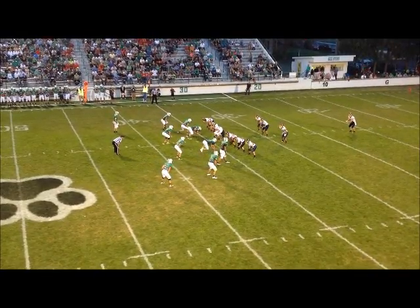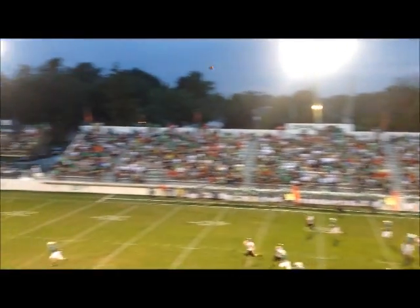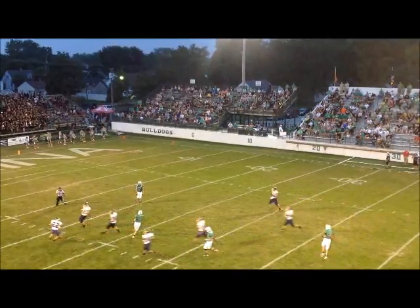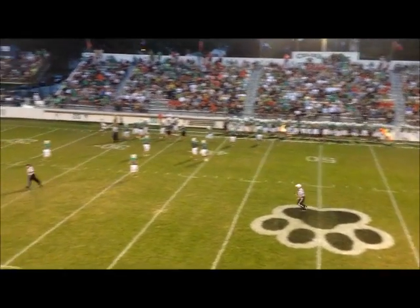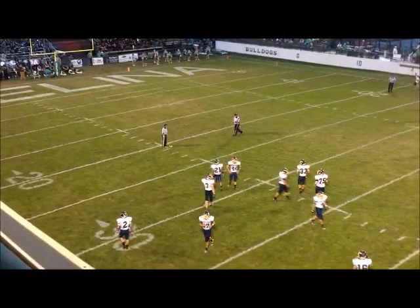They're in a world of hurt. Unterbrink back to kick it. Harder to receive, and he's not going to catch it. He's going to let it roll. Kicked it away from Harder. OG downs it at the 21-yard line. That's where Celina will take over possession of the football, leading 14-0.